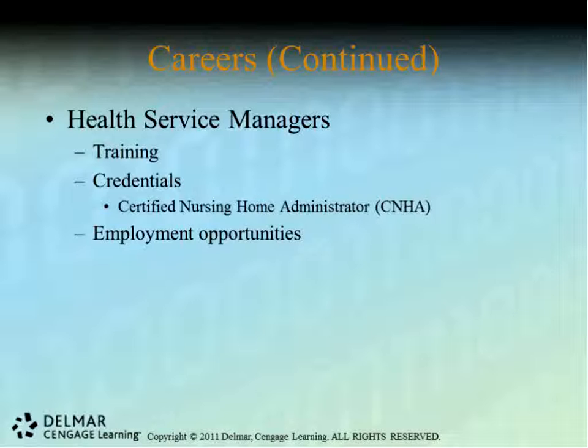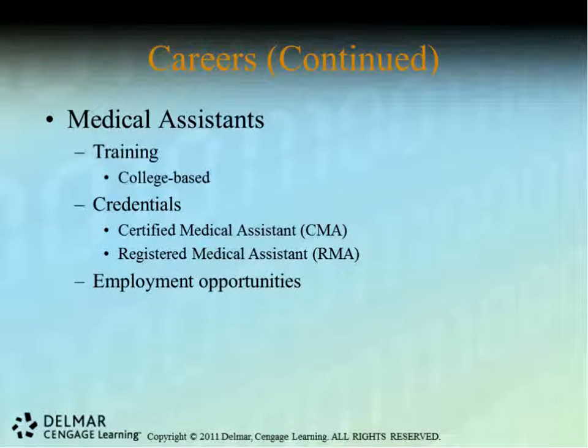Now, in particular with a nursing home, you have to have a special license in order to be a manager over a nursing home. You have a bachelor's degree, pass a license exam, and you'll be required to complete continuing education. And so you get the CNHA credential, Certified Nursing Home Administrator, through the ACHCA, the American College of Health Care Administrators, in order to be able to run a nursing home. And of course, your employment opportunities are hospitals, nursing homes, and so forth.